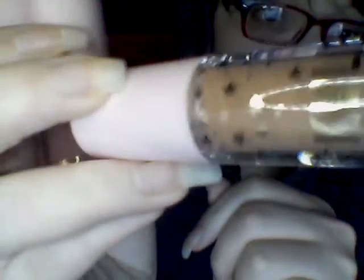So here's all the glosses. This one is Always Shining. Looks pretty much just like a clear gloss with some shimmers in it. This one is the On Neutral, which is a really soft, light nude, like beige, brown, not even really brown, but a light nude.